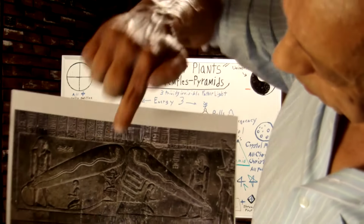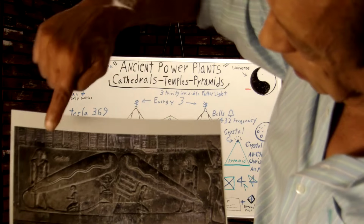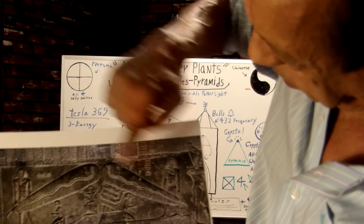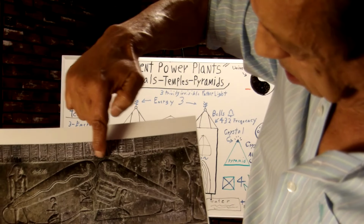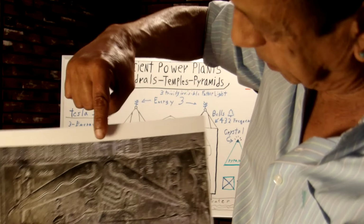See that? These are giant light bulbs. And this is a giant. That's a giant. There's a little dude here, little dude here, little dude. You see that?